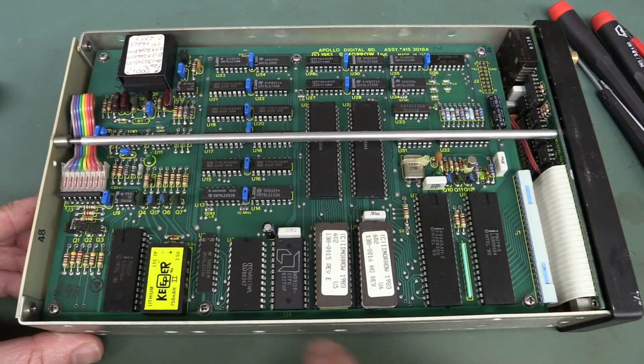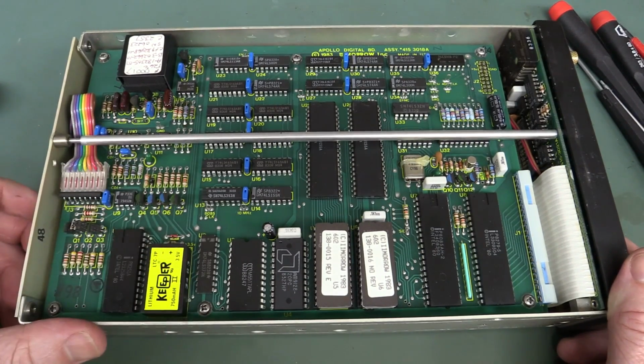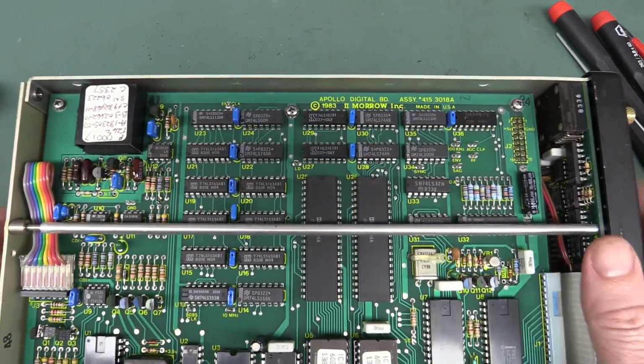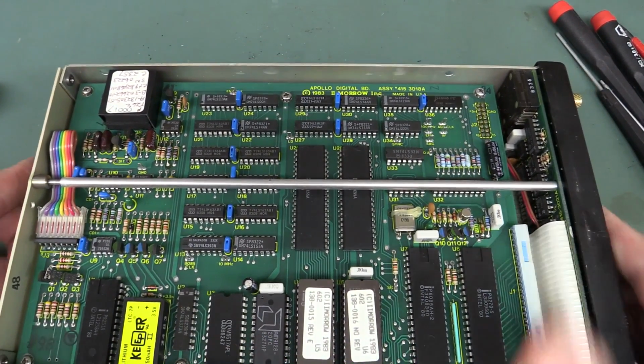And we'll take a look at the processors. A keeper. It's got a rechargeable, no? Is it? I don't know, but there's a lithium battery in there. We're talking 1983 here. Look at that. And the chips are dated mid-83 as well. So, yeah, but it's in good nick.